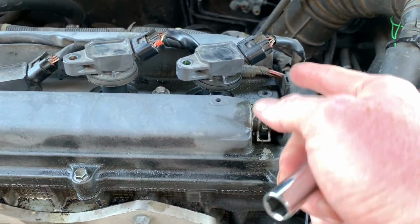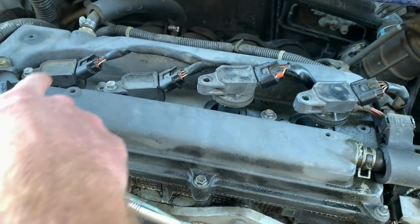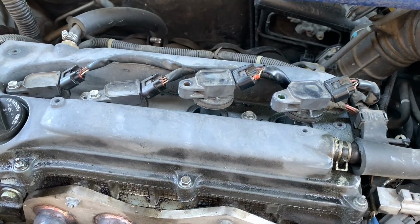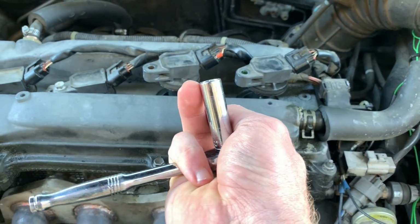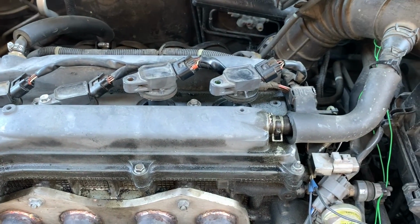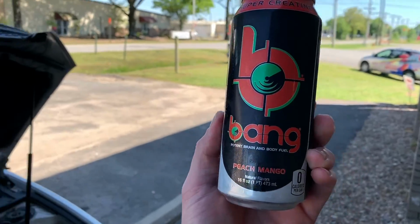I know for a fact that when I unplug this one, it continues to miss, but when I unplug any one of these other three, it misses real bad, because then it's only running on 2 cylinders. And so I'm gonna swap these two coils around and see if that'll tell me whether it's a spark plug or the coil itself.